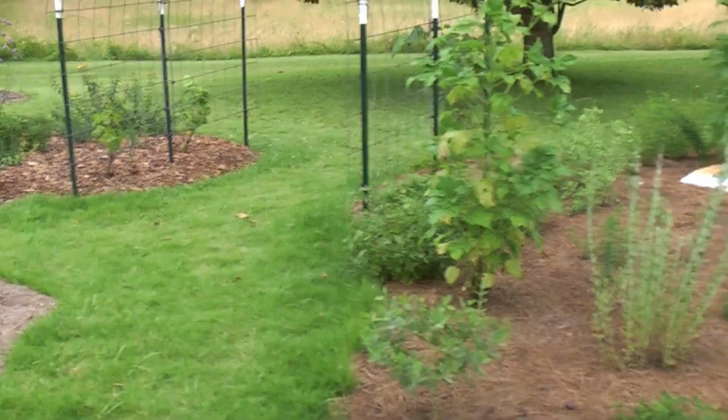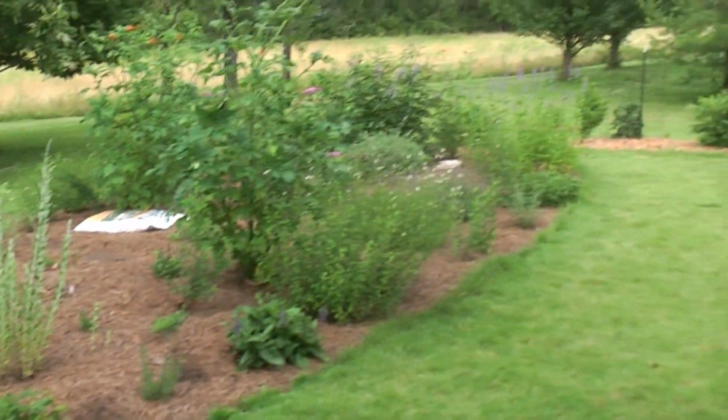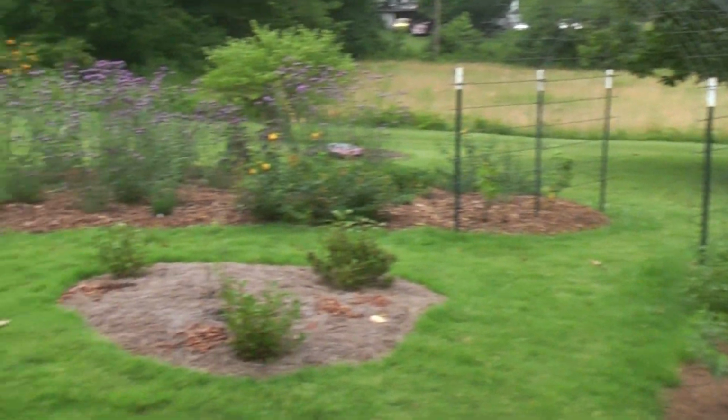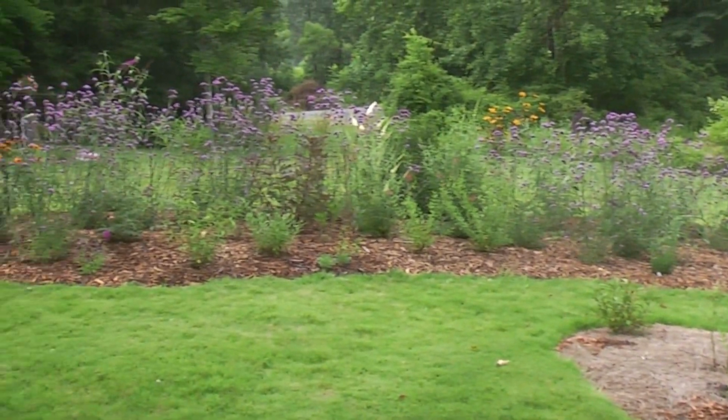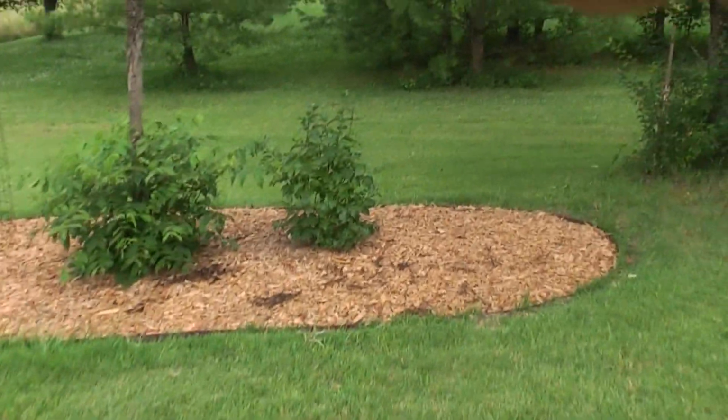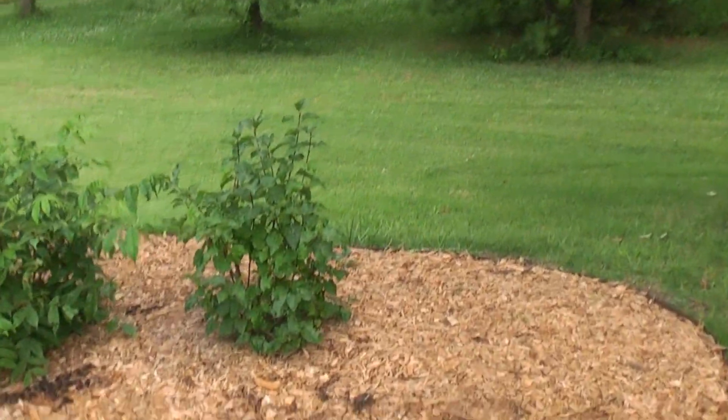Okay, that's pretty much it for this bed. I'll just show a little pan view of it. I will show another little thing or two here on the periphery. Okay, hustle down this way. Nothing much here. This is an Old Glory lilac.